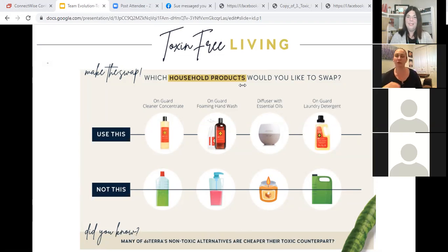Because I know in the past, a long time ago, before I knew anything, I used the Swiffer, and supposedly that is super toxic to animals, but I didn't know that. That was way back, and now I've totally switched, and I'm so happy. If you haven't tried the On Guard concentrated cleaner, I would say definitely try it. Give it a chance, and the smell alone will make you happy. Totally. Thanks, Tara. Anyone else got anything?